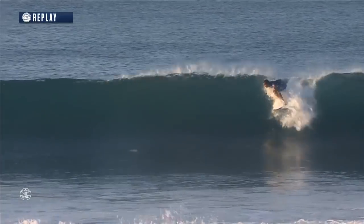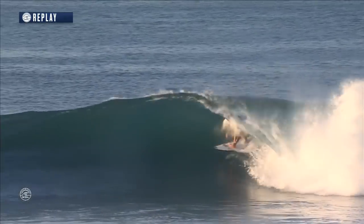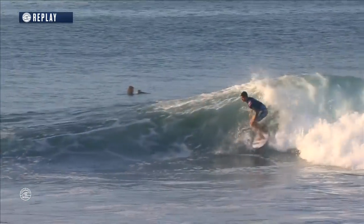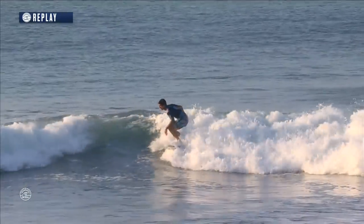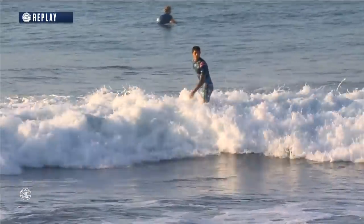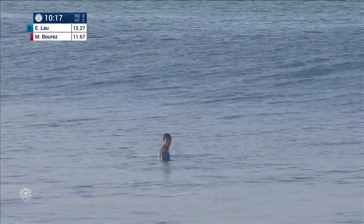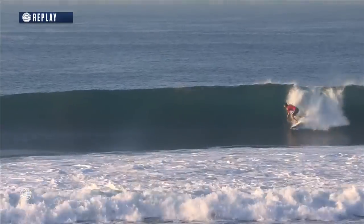Both these guys have a lot in common. Both dangerous throughout the Triple Crown. Zeke again in the barrel pits. Yeah, nice little barrel. I mean, a lot deeper on that occasion. Comes out and then sort of slaps the face of the wave. And a nice little reverse. I'd like to see him accentuate that turn a little bit more. This year, he's all about getting his spot on tour in the top 22, but he's in the top 10, number 6 in the world at the moment.